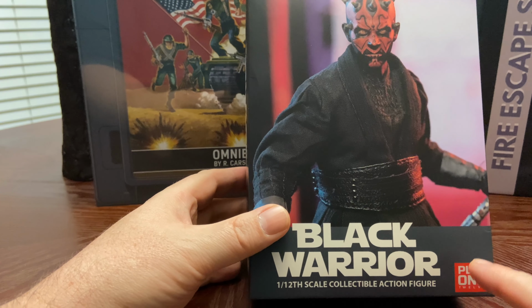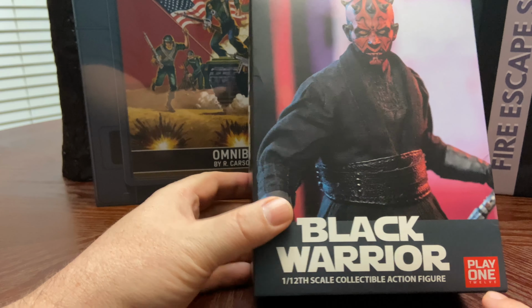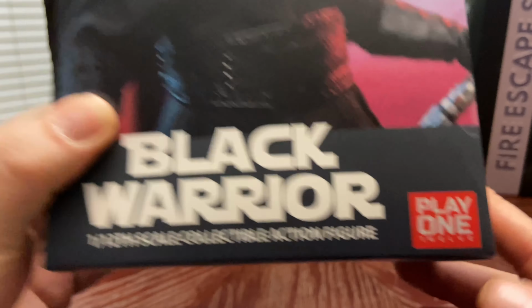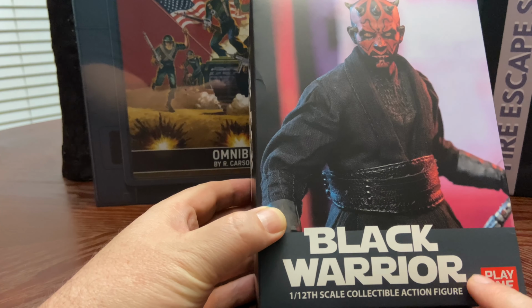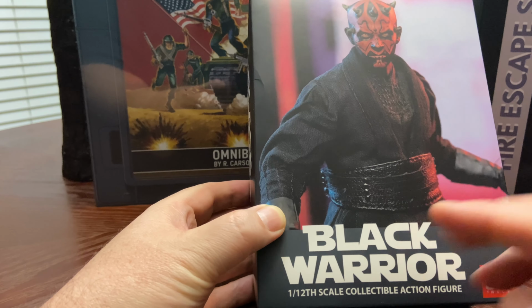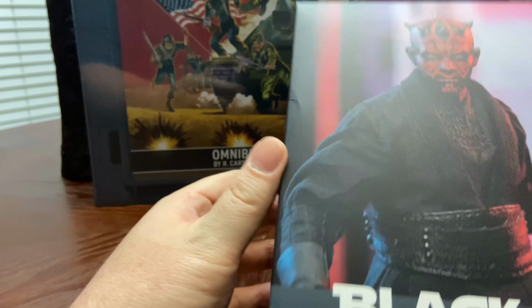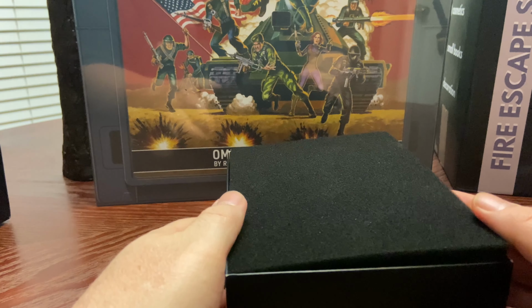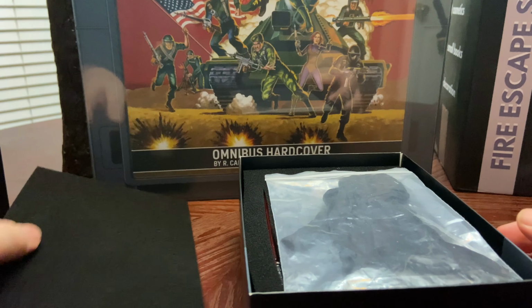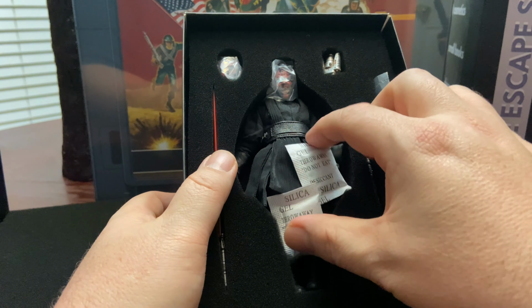But this is not, from what I understand, and again, I'm not an expert at this, a licensed figure. It's from Play 112. I picked this up off Mercari. This character is Darth Maul, but it is actually labeled as Black Warrior, which is a 1/12 scale collectible action figure. Got the side art right here, got the back right here and right here. But what's cool is, the best way I can describe this, it's like a 12-inch Hot Toys figure at 6 inches. If you're familiar with the 6-inch Mezco line, you'll know what I'm talking about.